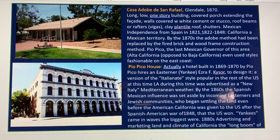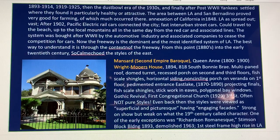with Mediterranean weather. By 1860, the Spanish-Mexican influence was set aside by incoming Easterners and the Jewish community, who began settling the land even before California was given to the U.S. after the Spanish-American War in 1848. Next projects, you can see this from around 1914, the era from 1930, and finally after World War II, Yankees settled where they found it particularly healthy and attractive. The area between LA and San Bernardino proved very good for farming, and much of it occurred there.